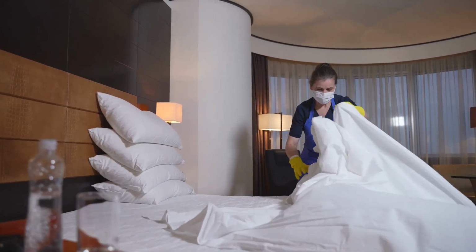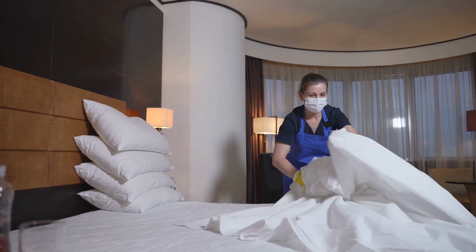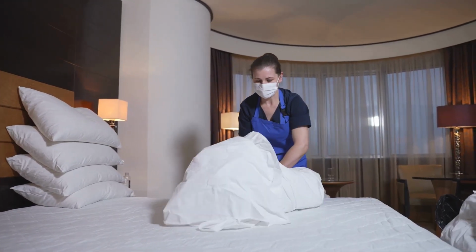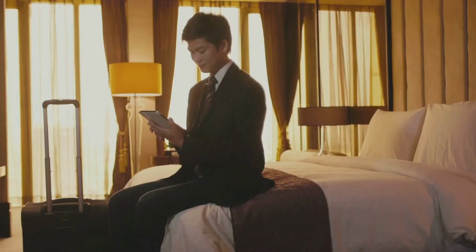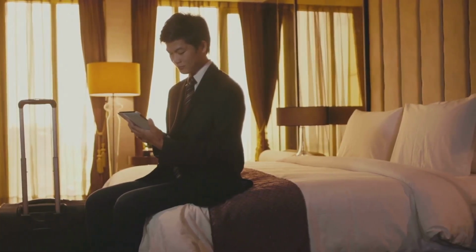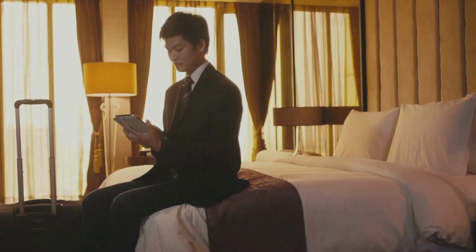Start by checking the mattress seams, the headboard, and any upholstered furniture. Look for small reddish-brown spots, tiny white eggs, or even the bed bugs themselves. If you find anything suspicious, don't panic, just take a picture. Take clear photos with a smartphone, ensuring that the pictures include both the evidence and the surrounding area to provide context.